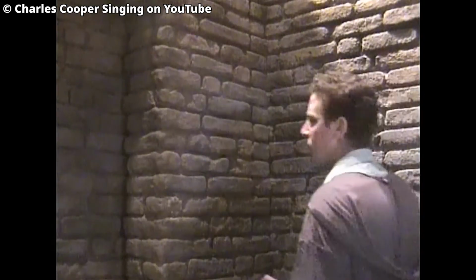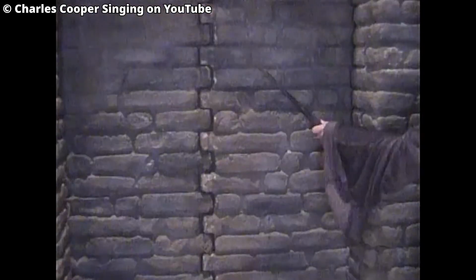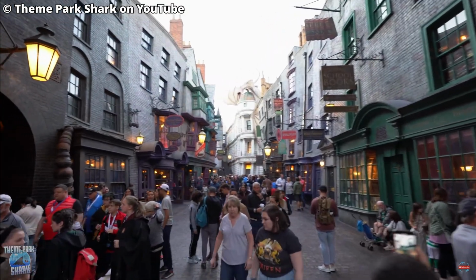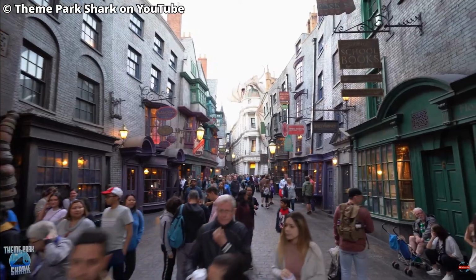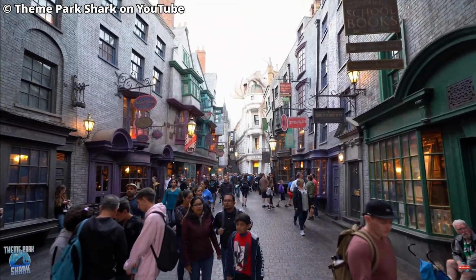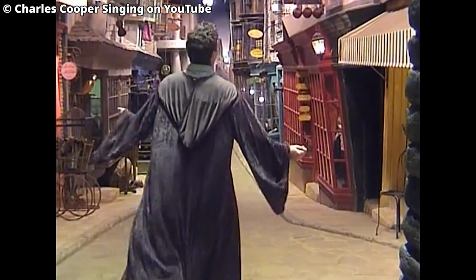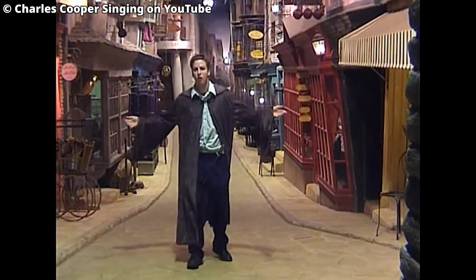The first scene was the back of the Leaky Cauldron with a large brick wall. The tour guide would magically open the wall, and, just like in the movie, it revealed Diagon Alley. Now this naturally pales in comparison to the version that would open much later at Universal Orlando, but for what it was, it was surprisingly good. I remember it looking very large and open as a kid.